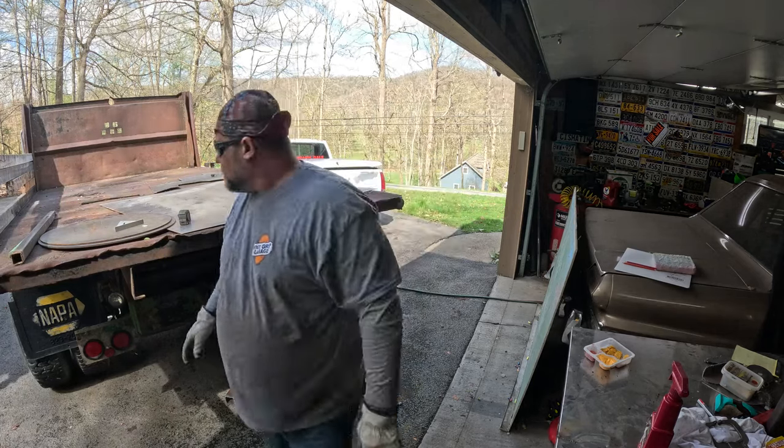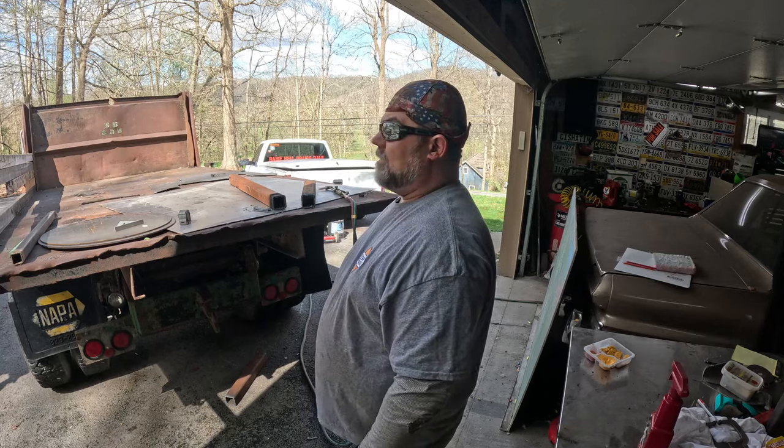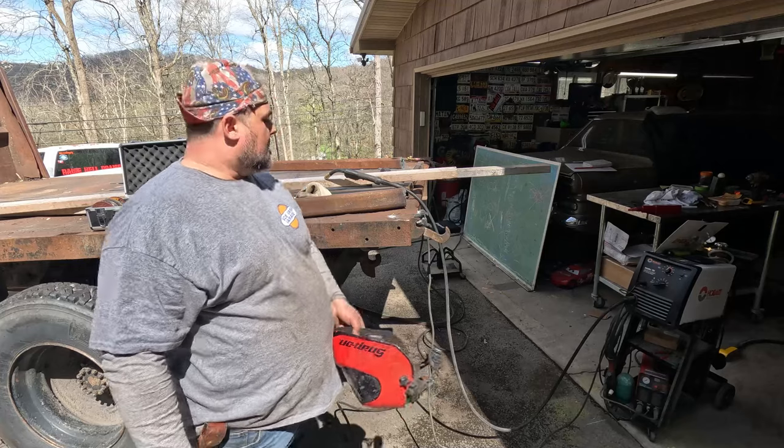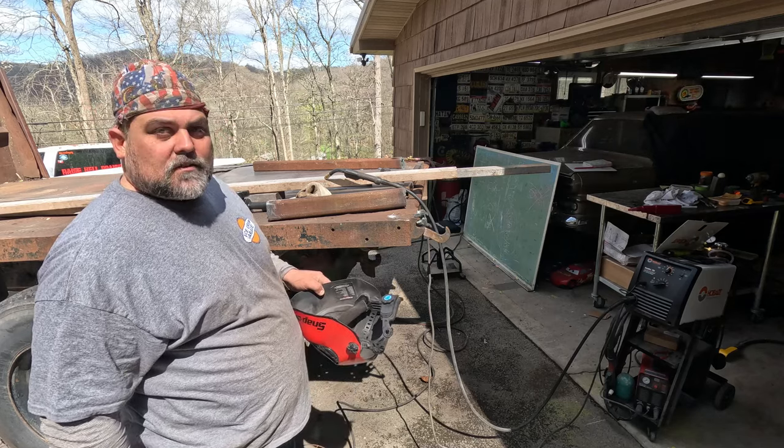All right, both my two pieces are cut. Now I gotta get the grinder out. Wind's blowing pretty good, it's going to be hard to do audio, let alone just weld.